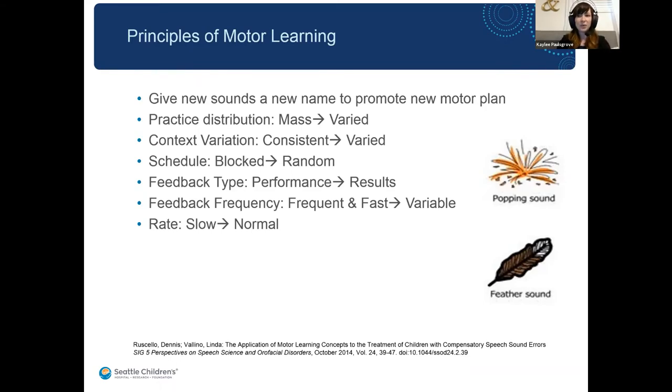The principles of motor learning, I'm not going to spend a ton of time here, but I do want to give a quick refresher just because I know we're not all doing this kind of therapy all the time. But in general, I tend to start with mass practice and then fade to varied practice as the child gets more confident, and that helps build in that generalization. Same thing with our context variation. So I'll start working with just one sound in just one position in mass practice, and do that until the child is quite accurate with it, and then we'll start varying it, putting it in different words, putting it in different word positions, saying it in silly voices, loud, quiet, or whatever, to just help build in that automaticity.